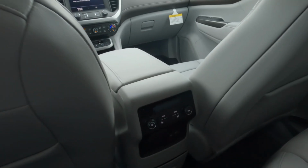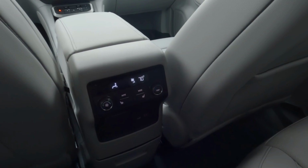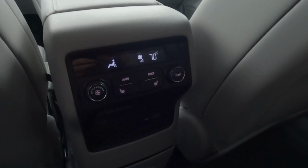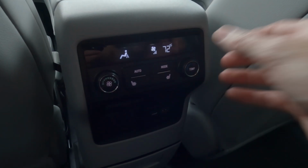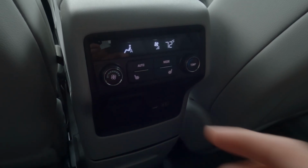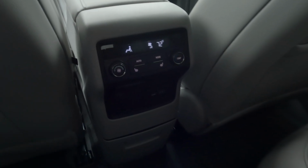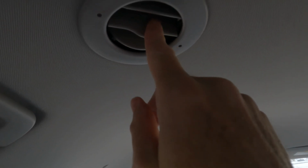But the main thing that you probably want to see here is right here. This is going to be where everything is controlled. Fan speed and all that good stuff. You can control the temperature right here, so obviously that can be done. Heated seats for the middle row passengers here, so if you need a warm butt, well, you better make sure you call these seats right here. Obviously air conditioning vents are going to be in the same place up here. So as you can see, there's the air conditioning vent for one passenger, and obviously others around as well.